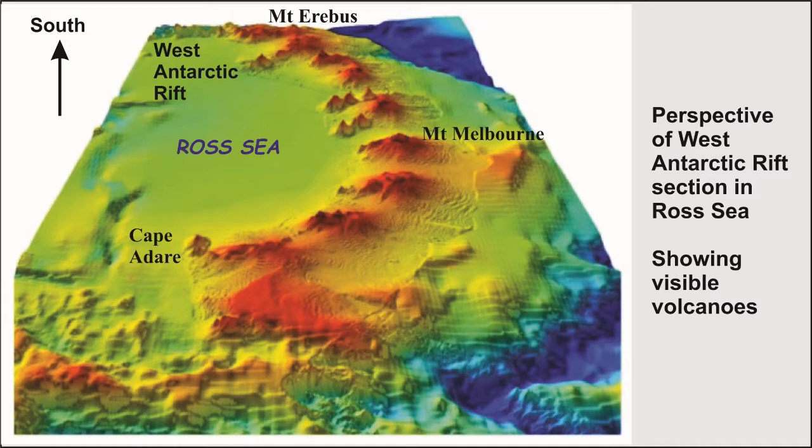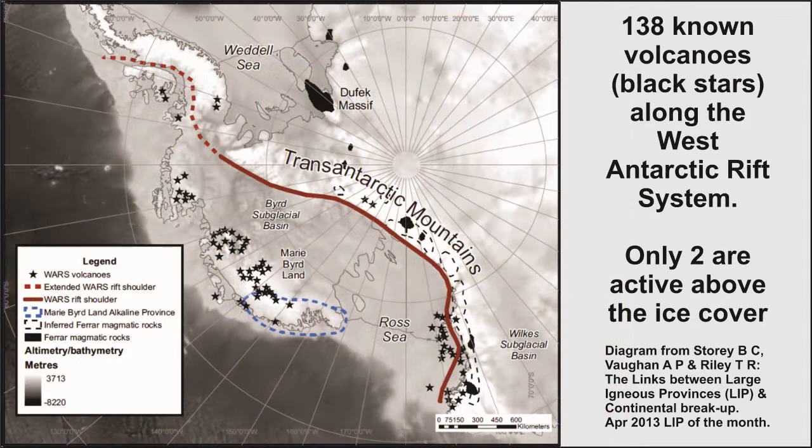What is even more astonishing is that Mount Erebus is just one of at least over 138 known volcanoes in Antarctica. They are clustered along the rim of the West Antarctic Rift. Most of them are buried under up to 4,000 metres of ice. The West Antarctic Rift system can be tracked by geophysics, extending over 3,000 kilometres of West Antarctica.